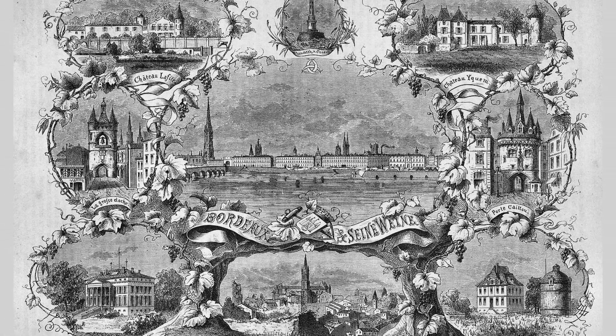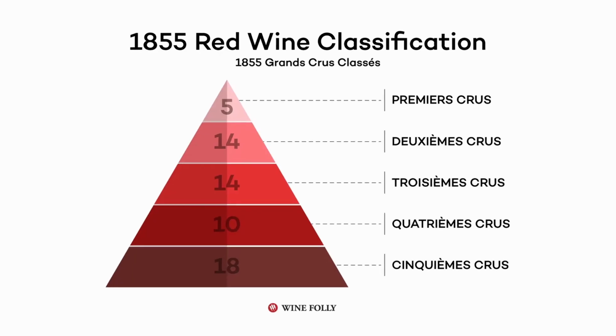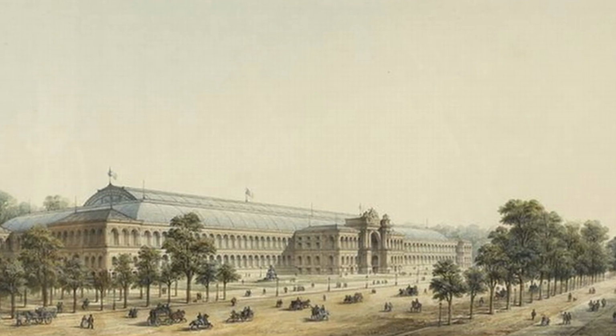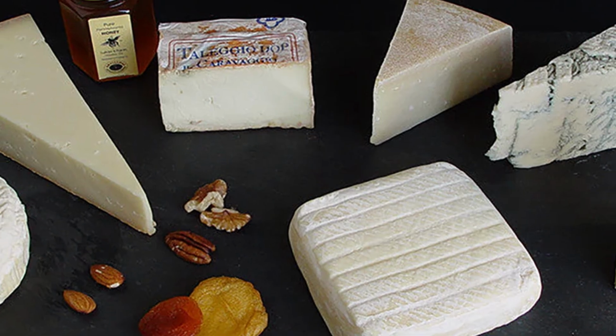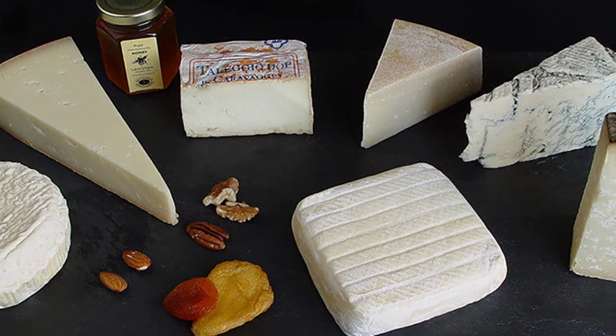This isn't only a Spanish problem. France went through it with wine in the 1800s, the Bordeaux classification of 1855, the one that ranked Lafite, Latour, Margaux, and Haut-Brion, was put together for the Paris exhibition because the wine market itself had become hard to read. Italy did something similar later with the protected designation system for cheese.